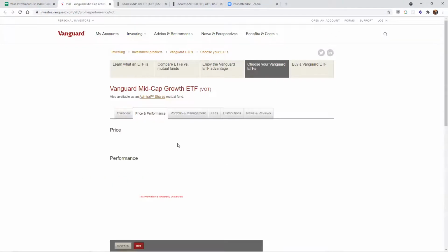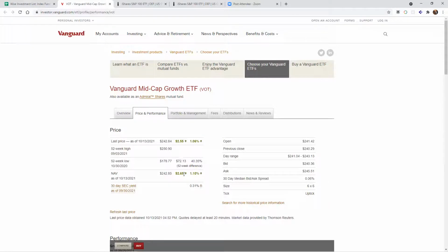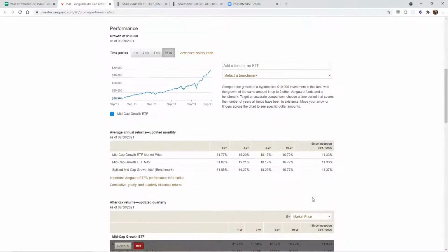Boom, this is the Vanguard. Price and performance. NAV 242. Let's move on down. 10-year average, 16.72, bam. 5 years, 18.17, 19.20, 31.77%. And here you go. Since 2006, this one's been knocking out an average of 11.33%. So that's through the actual 2008 crash. Bam. All right, so we've got two winners on here.